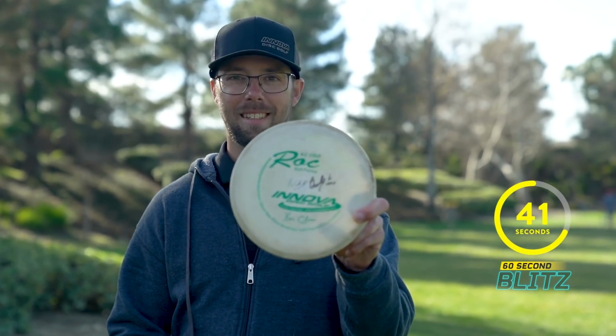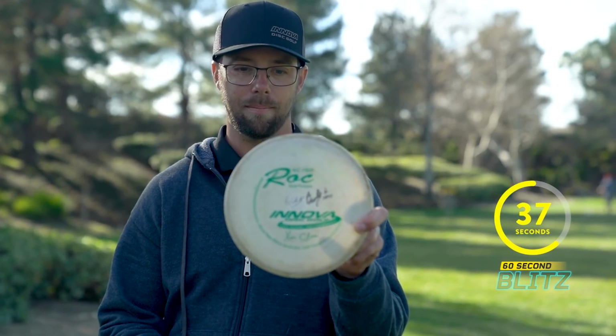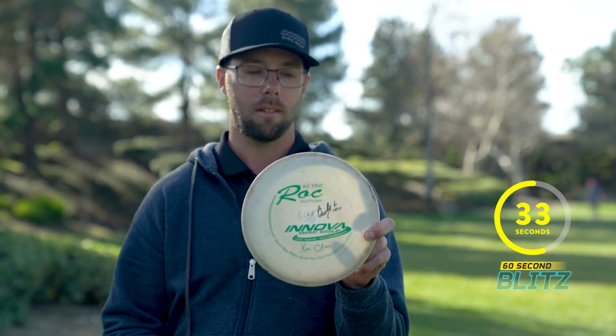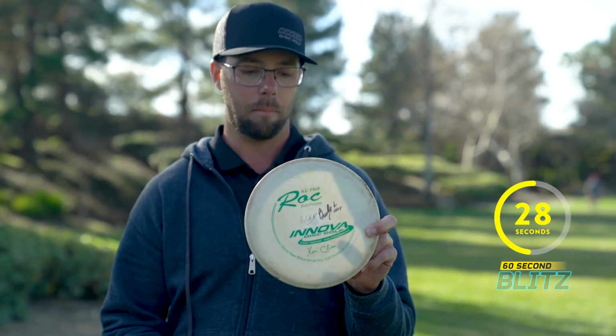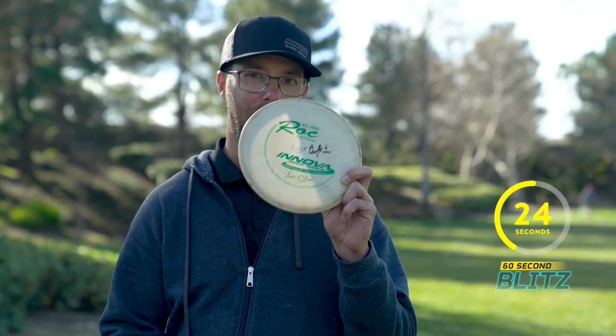A legendary disc, the KC Rock. This was all the craze in 2007 when I started playing. Everyone that had been playing for a while had one in their bag or talked about getting one. It was notorious on the course to have an 11-time KC Rock. So now I've got one.